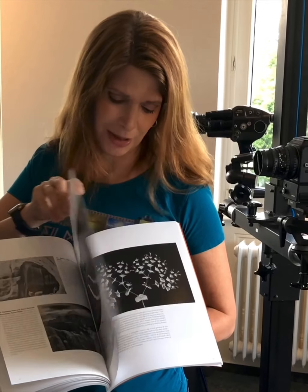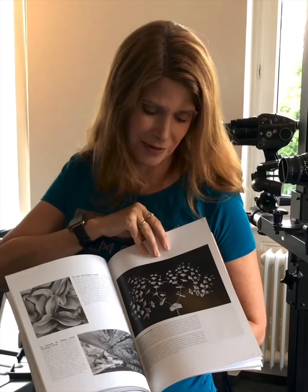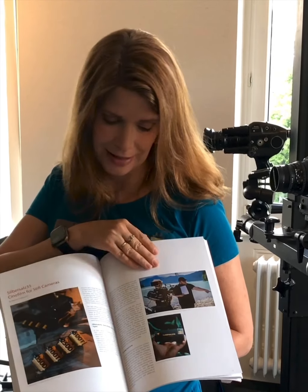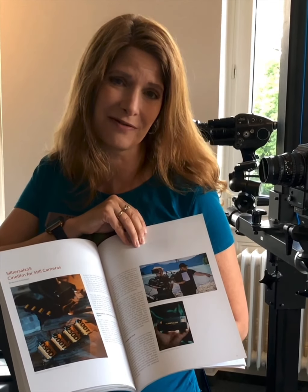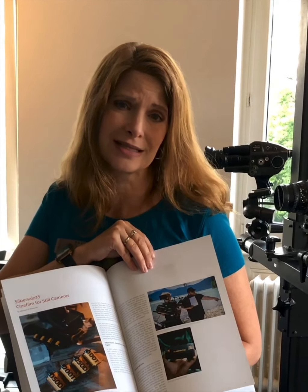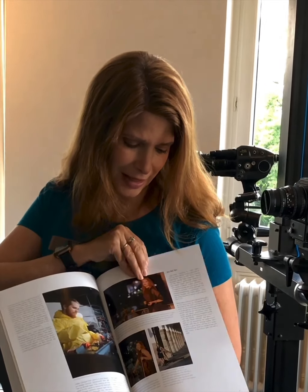He's writing about what he's been doing during his lockdown, during COVID, and as always has gorgeous pictures to share with us. And then Marwan El-Motzain, our editor-in-chief, he tested out Silbersatz 35. It's actually Kodak motion picture film, and it's used for still cameras. So really cool article with that.